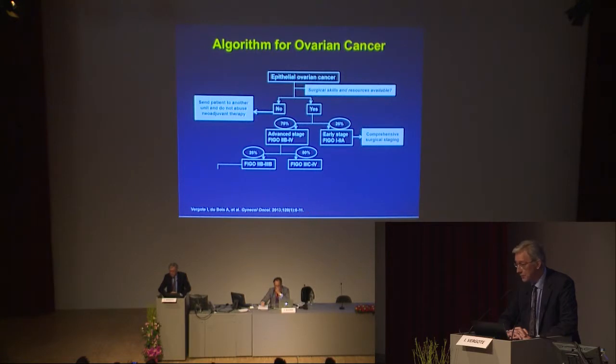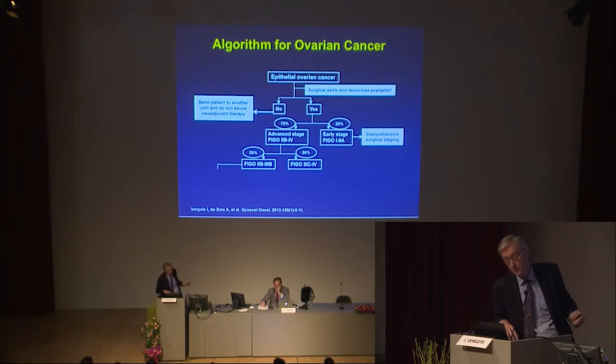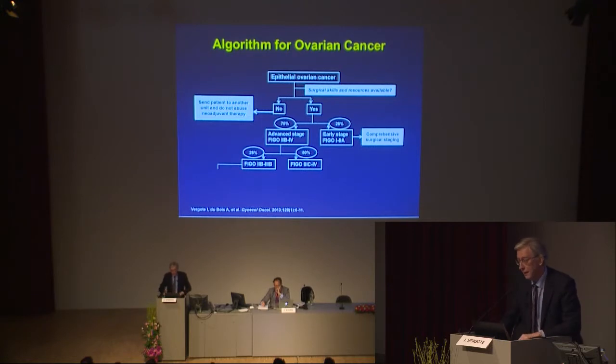So the first thing you should know, and I will come back to that when I talk about centralization of ovarian cancer surgery: do you have the surgical skills and resources? Do you have time and persons who know how to do a debulking surgery? If you don't, do not abuse neoadjuvant chemotherapy. I think this is completely wrong, and what I see in many countries, and it's also in Belgium, is that neoadjuvant chemotherapy is abused because they think it's an advanced disease, or because they don't have time or the surgeon to do the correct surgery.